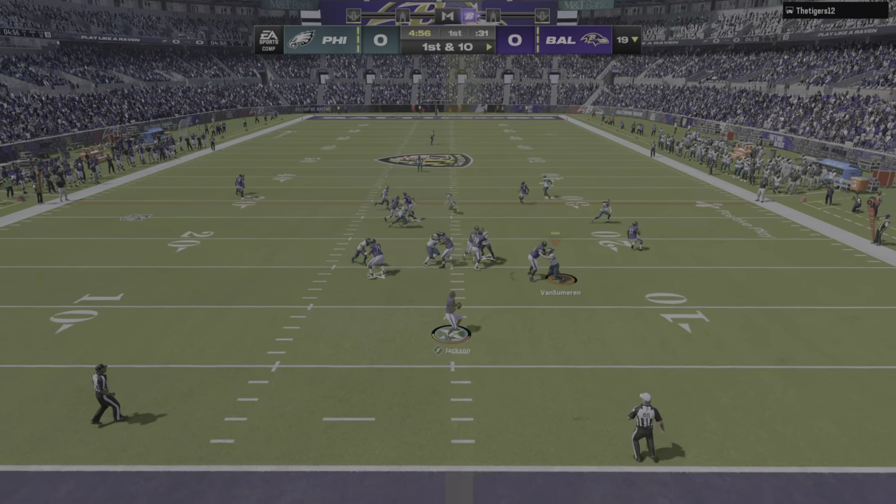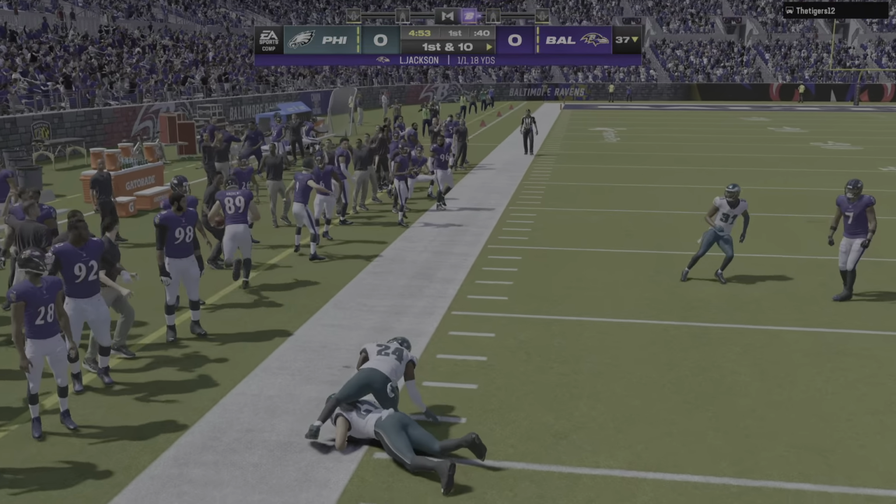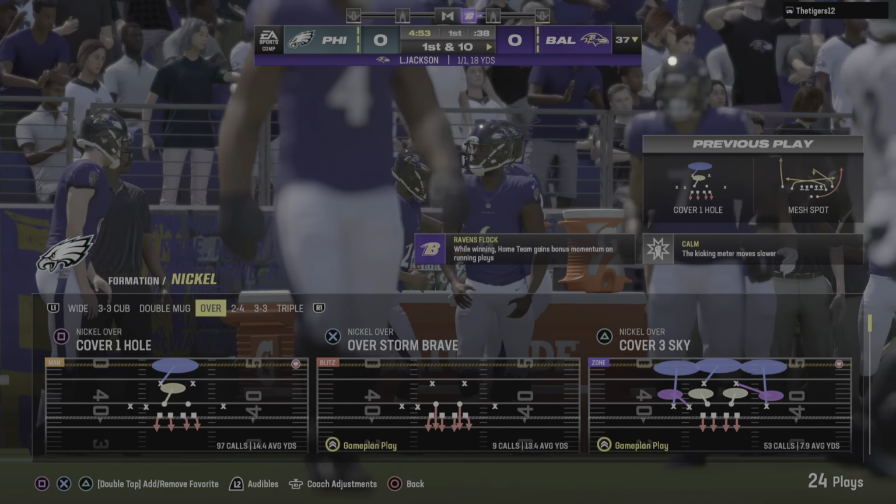Right to the air is Jackson. That ball is for Mark Andrews, the tight end. He got you.